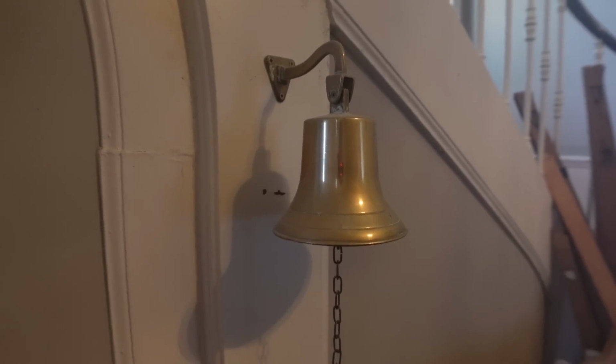So over here is the first of the three bells. Around the property we have three bells, which we will show you. I haven't rung this bell, have you? No, not yet. I think we'll save it till we've finished. That would be a nice thing. I don't know if I can last that long. Don't do it. Anyway, let's carry on with the tour.